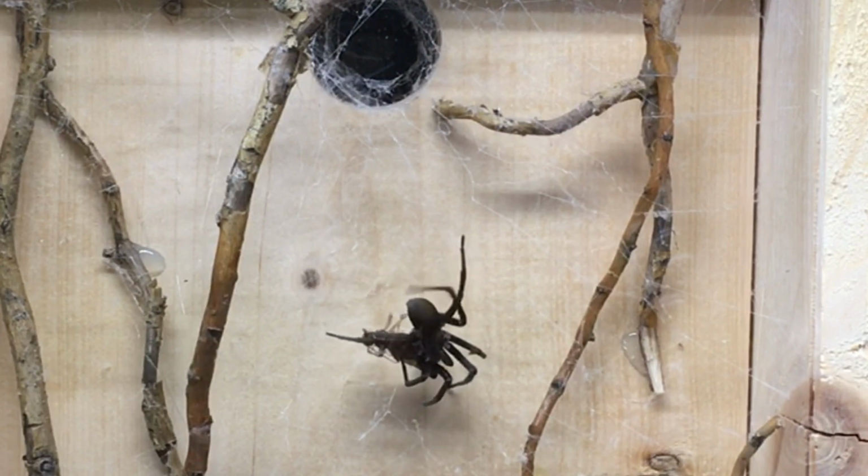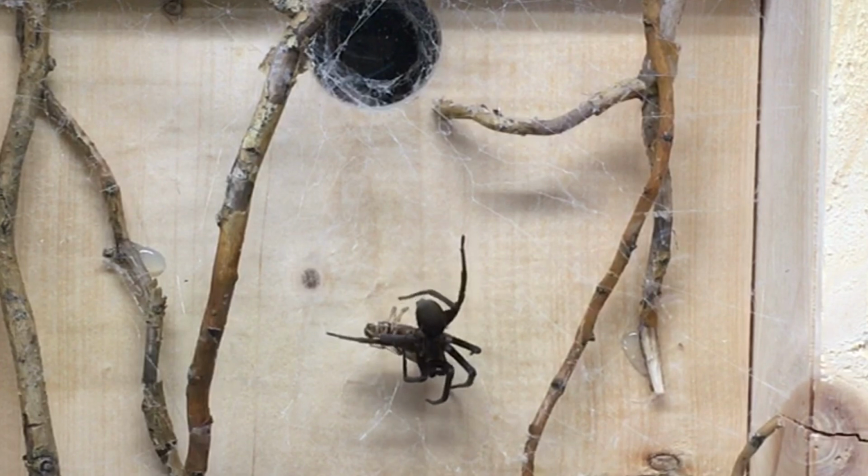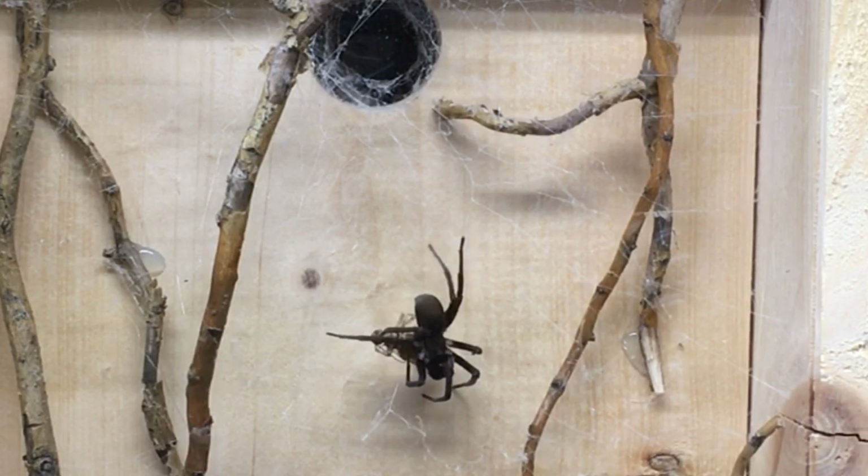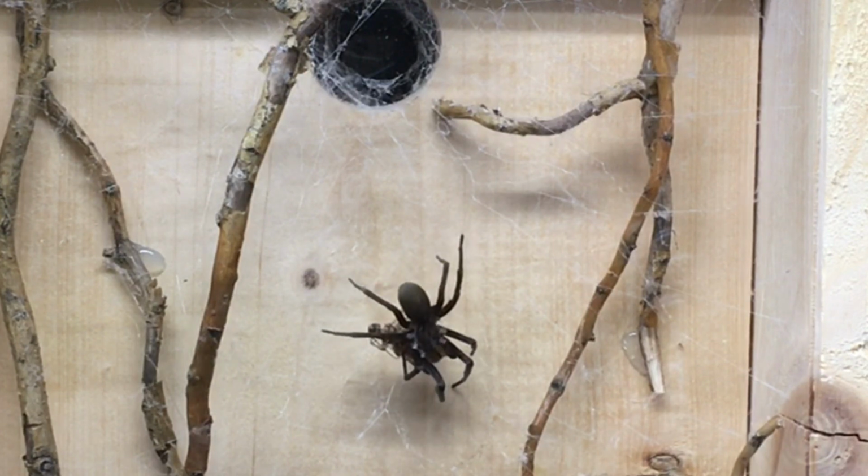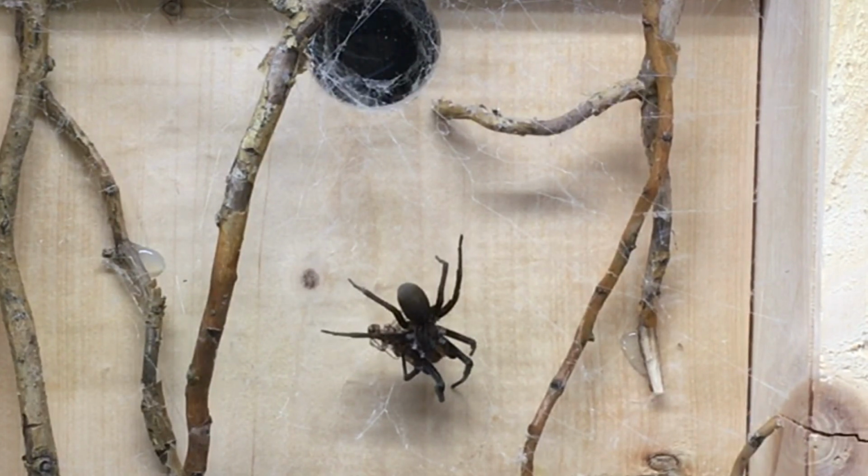I always find this a really fascinating process. It's a very detailed set of movements, and something that's never quite exactly the same procedure, but the spider seems to have the instincts to guide it to know what to do each and every time. Quite fascinating.